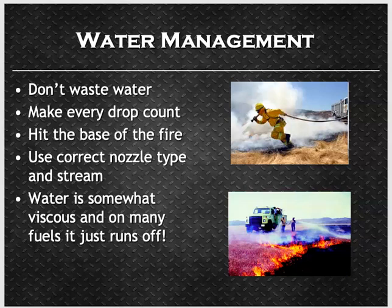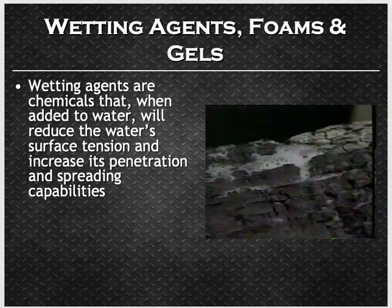So what's the downside of water? Well, water is somewhat viscous, okay? It has a surface tension that causes it to run off of many fuels, and you can test that on yourself. Just drip some water on your clothes, and it'll bead up oftentimes, and slowly will absorb. So that's the thing about water. It's got surface tension. So what do we do about that? Well, we use different kinds of wetting agents and foams and gels. So things like barricade gel, wet water, slippery water.